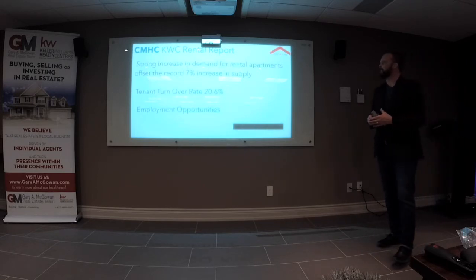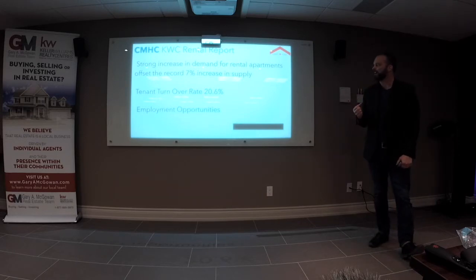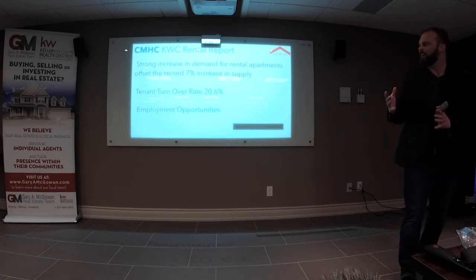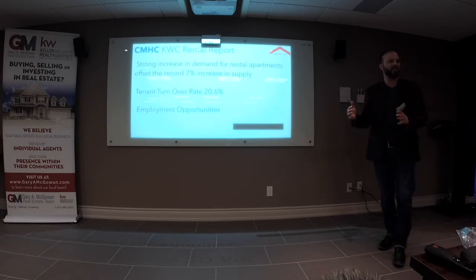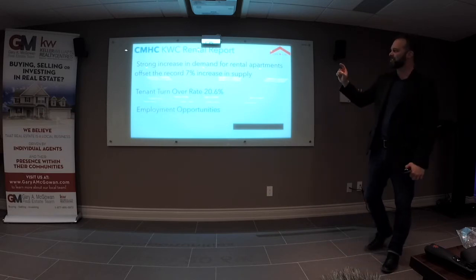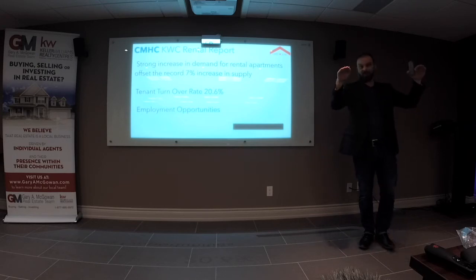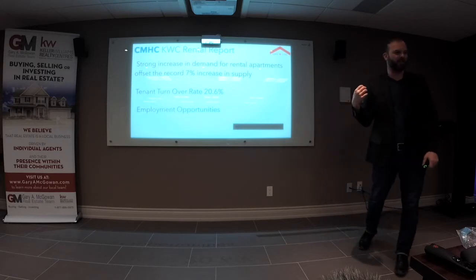Strong increase in demand for rental apartments offset 7% increases of supply. So we're kind of saying two different things here. What's happening here is there were so many new condo developments and so many purpose-built apartment buildings in that area that it increased the supply by 7%. However, so did the demand for those rental units. So here's an area where that supply is actually staying on par, basically, with the demand. We don't see that in places like Toronto, for sure.